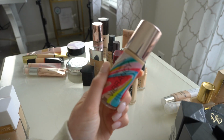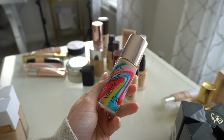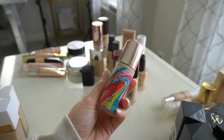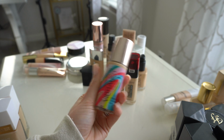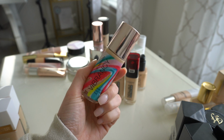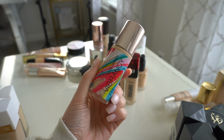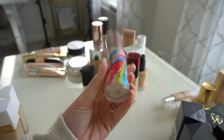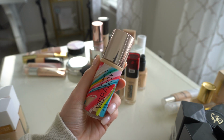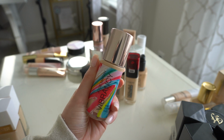Josie Maran Vibrancy Foundation. This is another one I'm torn about. I don't reach for this often, and I'm not really sure why, because it is my type of foundation. It is very luminous. I've heard some people say it's a little bit oily on them, because it does have her argan oil in it. I do like it though, and I'd like to reach for it more, so I think I will be hanging on to this one, and hopefully we'll use this more, especially with summer coming. This is definitely more of a spring-summer foundation for me, so I think I will be keeping this one.